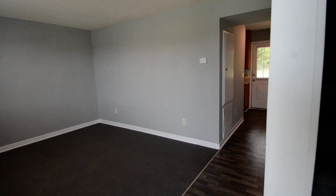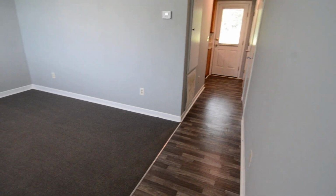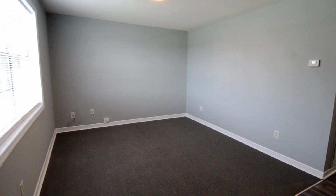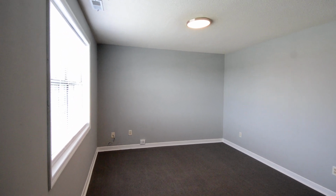So we step inside. You have laminate flooring here in the foyer that continues down the hall or walk towards the kitchen, and into the kitchen and the spaces on that side as well. And then you have carpeting pretty much everywhere else throughout. So you can see it's been updated nicely.